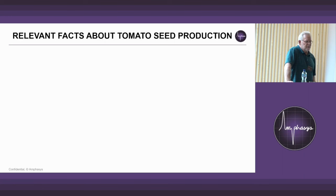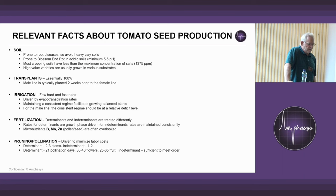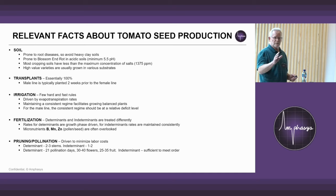So, relevant facts about tomato seed production. I don't want to go through everything here, but I do want to point out a couple of things. In terms of soil, a lot of the high-value varieties are grown in various substrates. So depending upon if you're growing in coco peat versus rock wool, you have an opportunity to understand whether or not the pollen viability is going to be different under those circumstances.